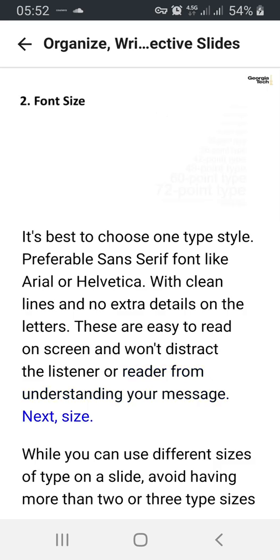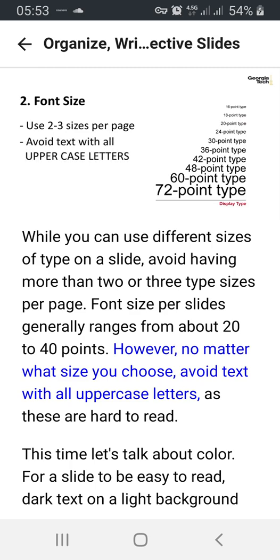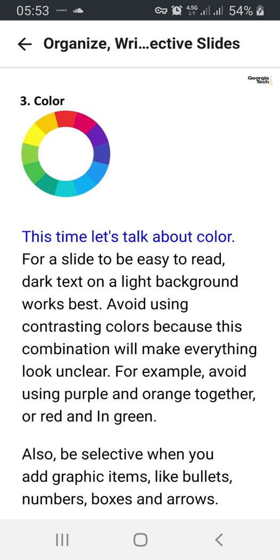Next, size. While you can use different sizes of type on a slide, avoid having more than 2 or 3 type sizes per page. Font size for slides generally ranges from about 20 to 40 points. However, no matter what size you choose, avoid text with all uppercase letters as these are hard to read. This time, let's talk about color. For a slide to be easy to read, dark text on a light background works best.